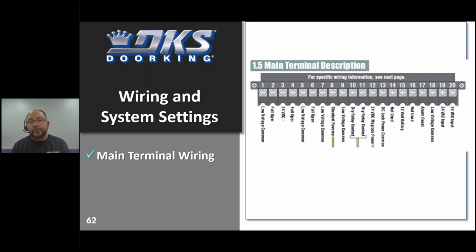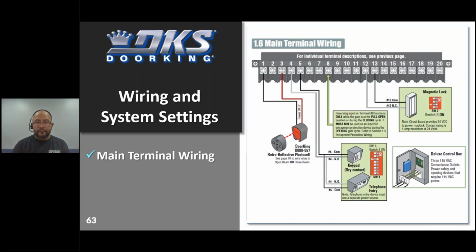Our main terminal strip, pretty straightforward. You have your 24-volt input, all your opening inputs, all your reversing inputs, all your commons, all that's there for you. All this is in the manual too. You can go through the manual and see where everything can connect, all the terminals that you can use for the devices you're gonna have.